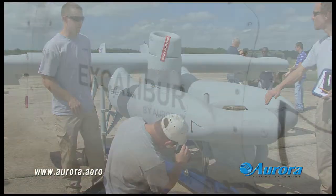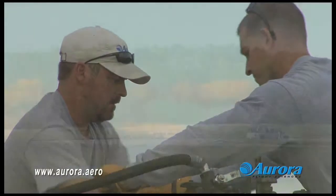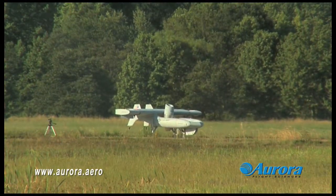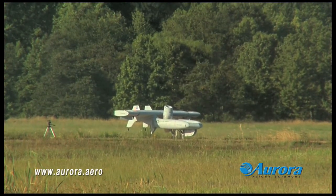It's notionally about half the size of the objective scale, which would have a 400 pounds weapons loadout. We see this as the sort of pathfinder for the technology that will demonstrate that combination of vertical takeoff and landing and very high speed.